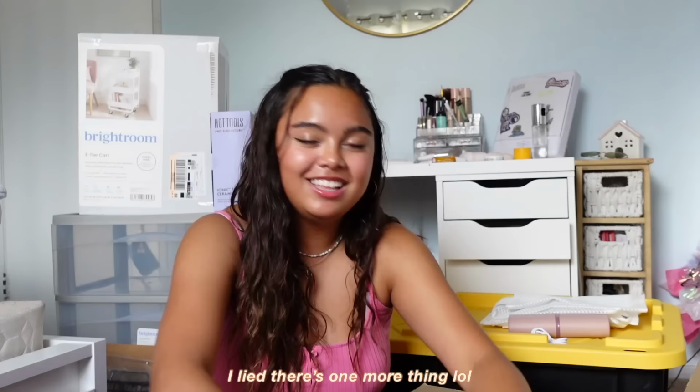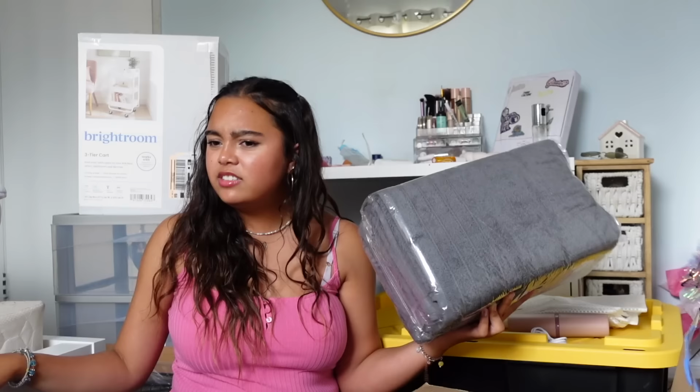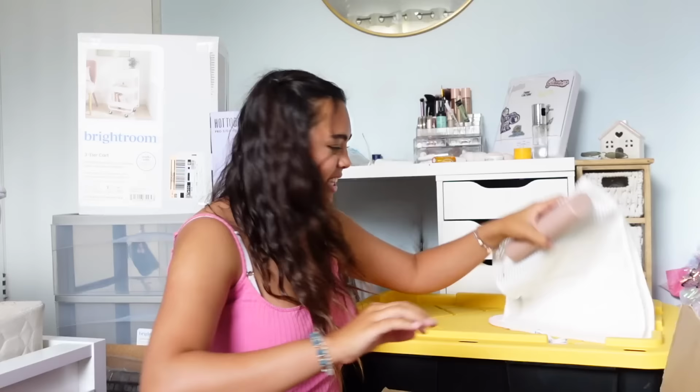The last thing that I have in here is this 4-pack of bath towels. These are from Amazon and they're gray, so they match my towels. I feel like a lot of things in this haul are gray, like essential stuff. That wasn't intentional. Guys, we are on the last bin.